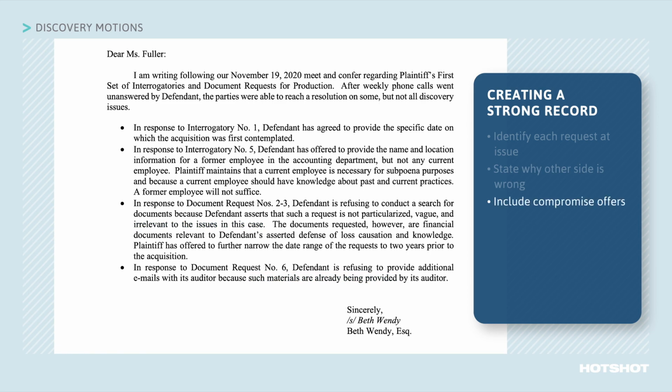Include any offers you made to compromise. For example, that you offered to narrow the date range of the document request. If you rejected the other side's offers to compromise, say why. For example, what their proposal would exclude and the relevance of that information.